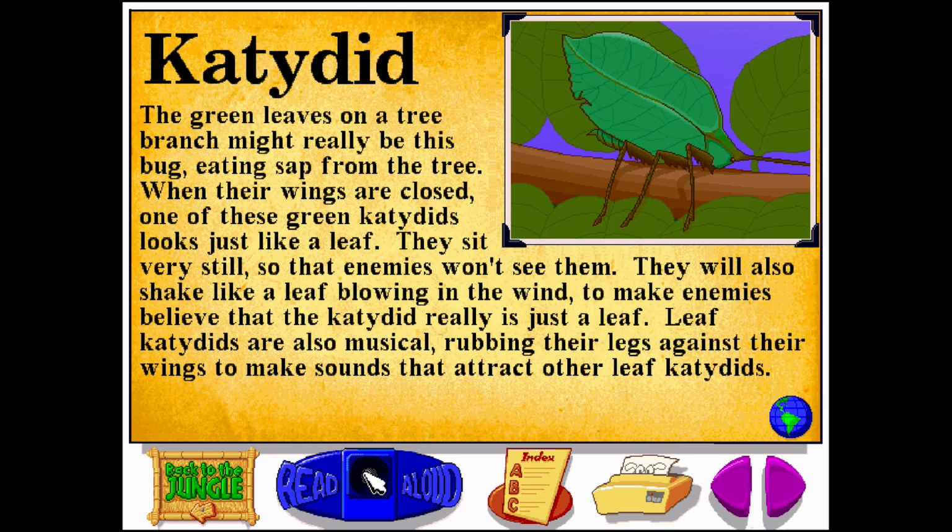Katydid. K-A-T-Y-D-I-D. The green leaves on a tree branch might really be this bug, eating sap from the tree. When their wings are closed, one of these green katydids looks just like a leaf. They sit very still, so that enemies won't see them.